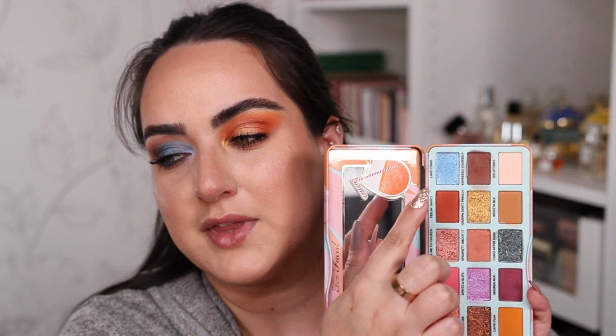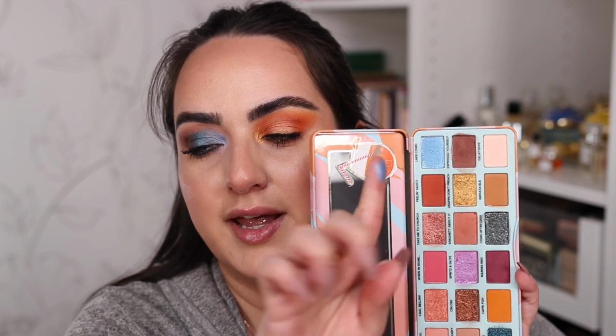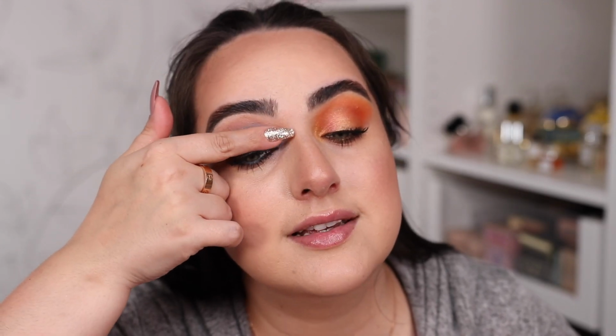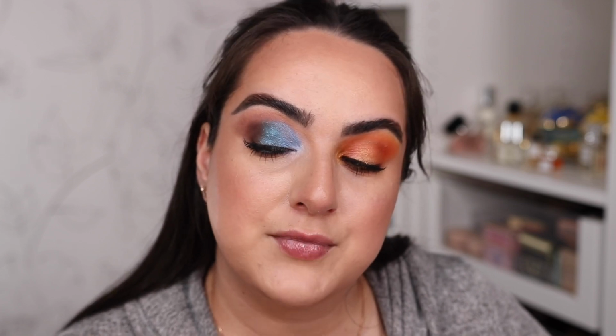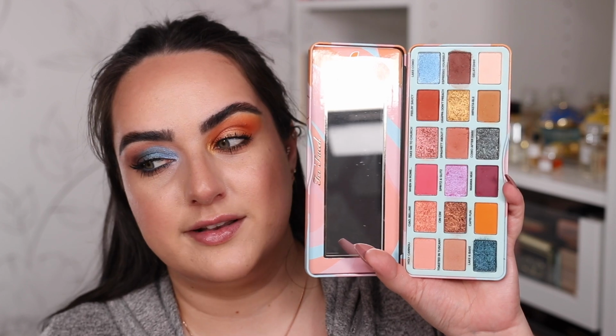So far I think the palette is performing great, and the only shade that I've been a little bit disappointed by is the shade Lake Como here, because look at how sparkly it looks in the pan, and then once you swatch it or put it on your eyelid like I did here, you realize it is not really that fun of a blue shade. I just wish that it was just a tad bit more sparkly than it is, but besides that, everything else I feel like it's kind of performing the way I expected it to perform.